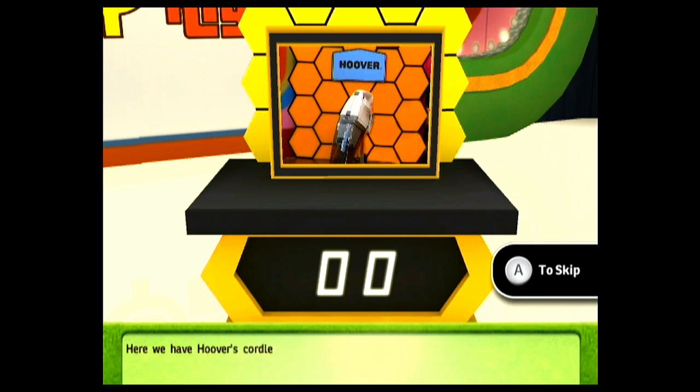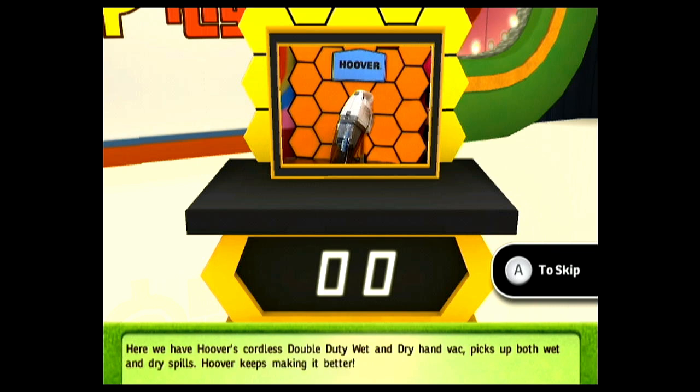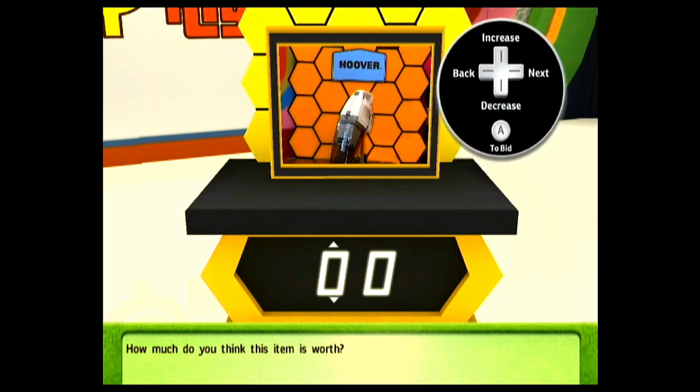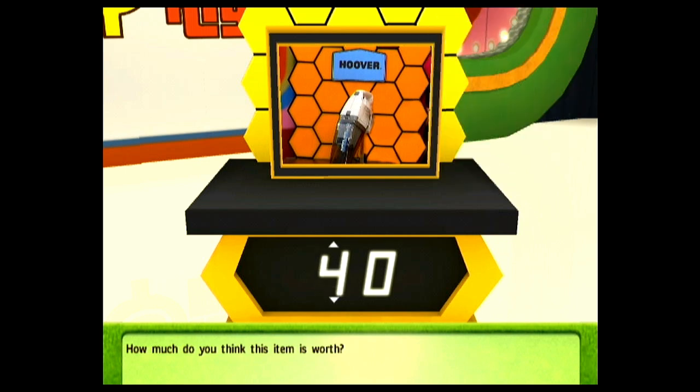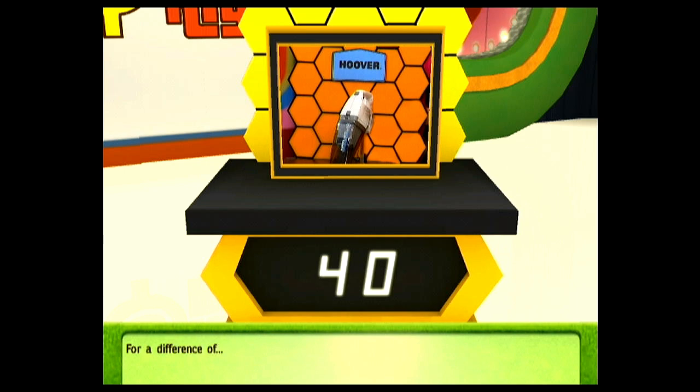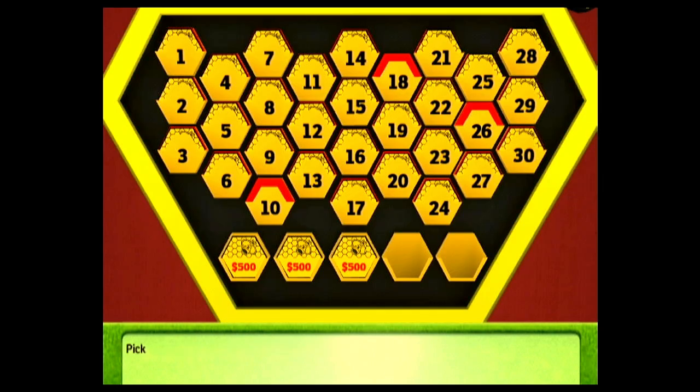Here we have Hoover's cordless double duty wet and dry hand pack. Picks up both wet and dry spills. Hoover keeps making it better. How much do you think this item is worth? Okay, the item is worth... for a difference of... Great, you won a card. Pick it up from the board. Pick one card from the board.